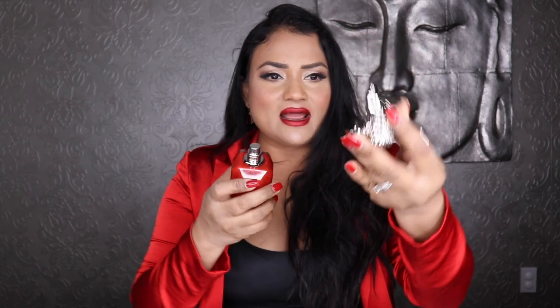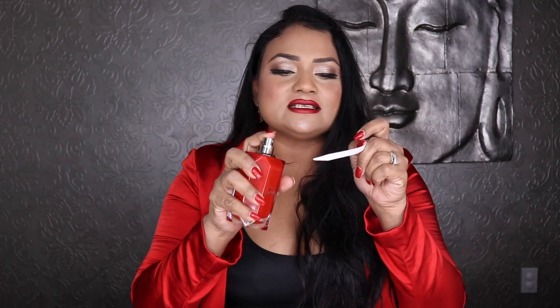And look at this ornate cap, you guys. Again, you see the red inside, that gorgeous crocodile around the obelisk. So let me spray this. This one, you guys, is the most oriental smelling one of the entire collection, and it's quite potent. This is a potent fragrance. It's super oriental. Why? Because of the myrrh that's in this fragrance.